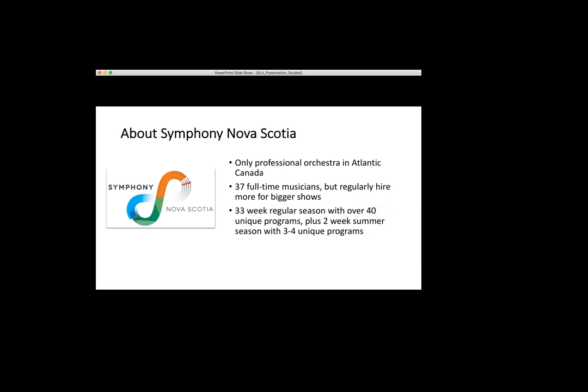And a little bit about my organization. Symphony Nova Scotia is the only professional orchestra in Atlantic Canada, and we have 37 full-time musicians, which actually makes us a pretty small orchestra. We're considered a chamber orchestra, but we regularly hire more for bigger shows. We have a 33-week regular season with over 40 unique programs in it, plus 2 weeks in the summer season, in which we do about 3 to 4 unique programs. Every single one of those programs has different music on it, which is my responsibility to procure.